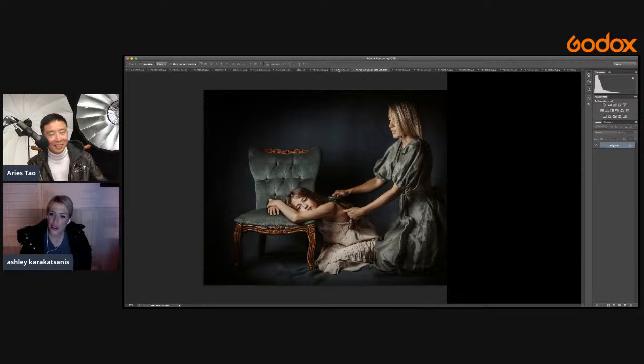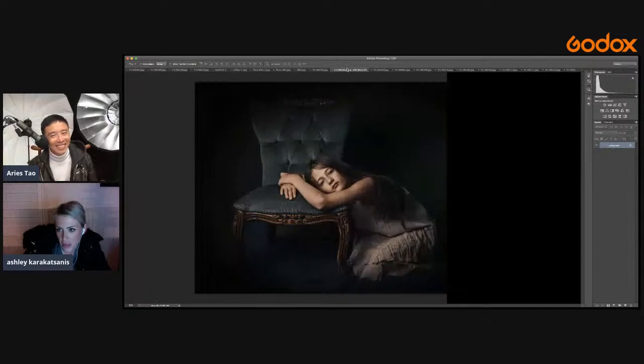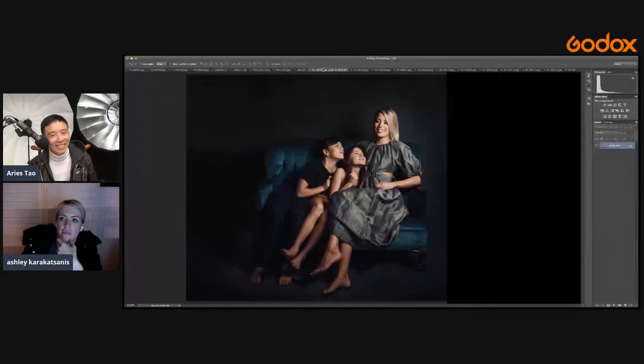In the story, it looks like she's angry and doesn't want to get her hair brushed, but her mum's like, brush your hair because you need to go to bed. But yeah, it's cool. That's her. It's a cute little fun, happy shot.